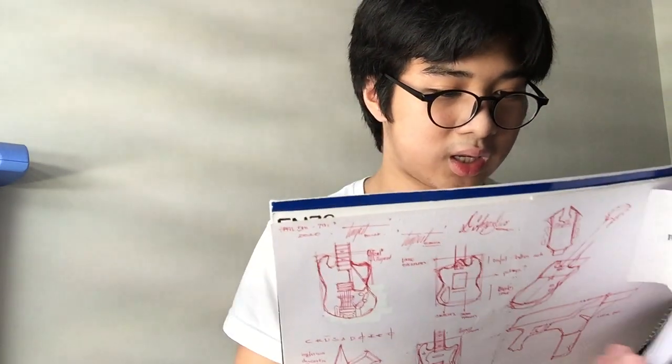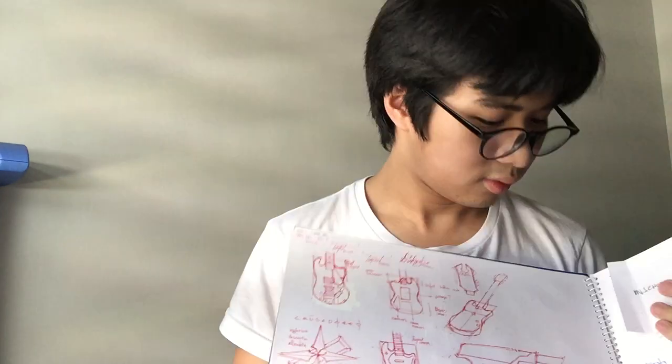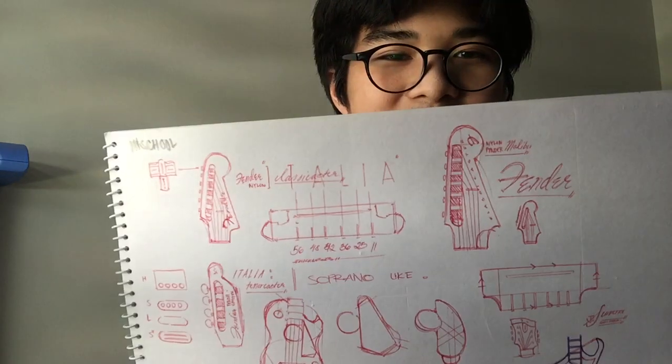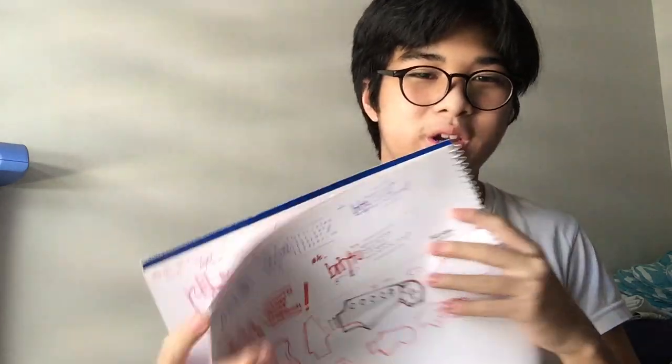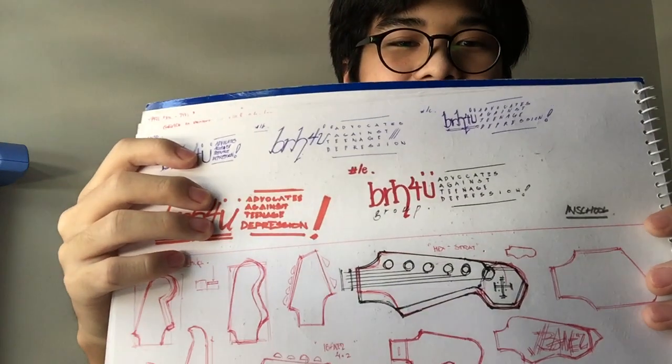I also tried to design a Fender type nylon Strat headstock a long time ago. They were kind of weird, but you know, they were things I was proud of. And then some other, I think, school artworks put in. I tried to make a weird hex style Strat headstock. F-hole designs.